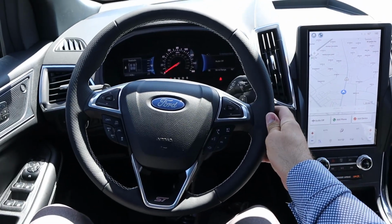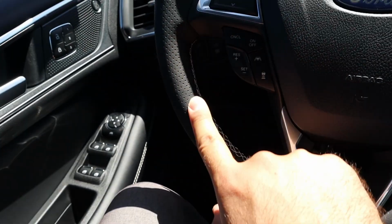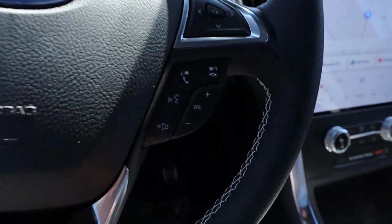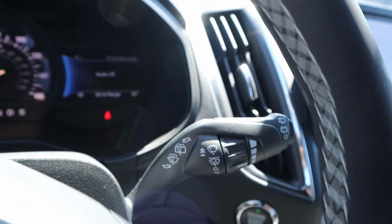Now taking a look at the steering wheel itself, you guys can see soft touch here at the top and at the bottom, ST logo down below. And then notice how it's got like the perforated texture here on the side so you can get a better grip. Paddle shifters there on the back, that 7-speed, and then you guys can see the controls here for the center stack. And then you got your stuff like your volume, voice command control, cruise control with the steering assist, and then your regular stocks there on the back.